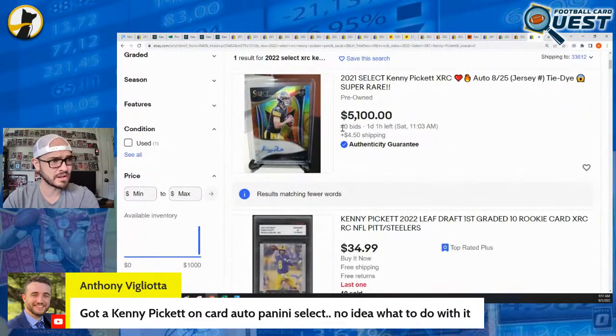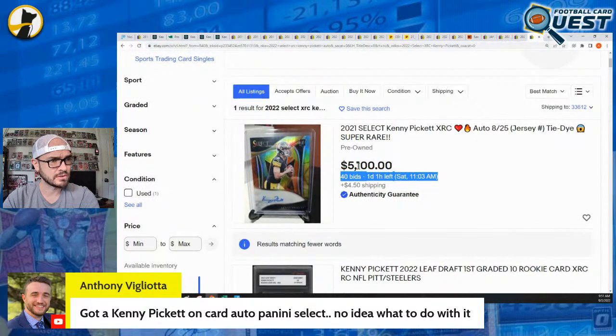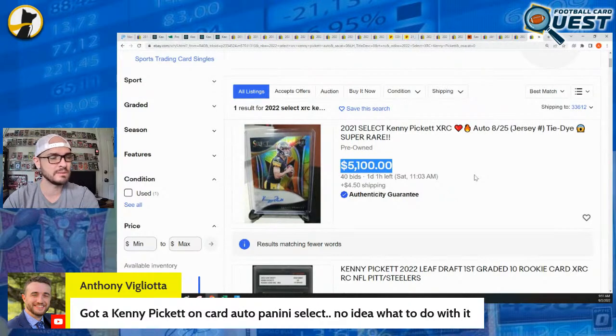$5,000, and this one's already got 40 bids, ending Saturday at 11 a.m. So yeah, follow this one, see what it ends at, and see how rare yours is compared to this. But understand that card right now is going to fetch several thousand dollars, and it's probably going to spike. It's going to peak whenever Kenny Pickett gets his first actual start. But no harm in selling it now, man. People are incredibly hyped up for Kenny Pickett.